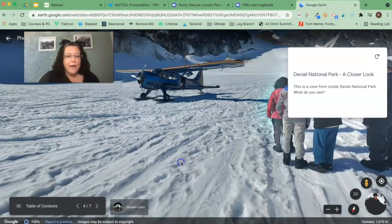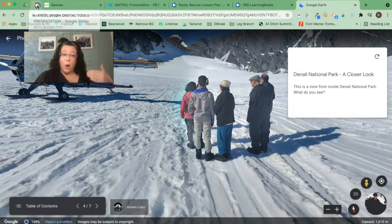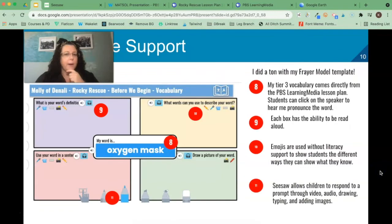But this is a great way for them to be able to see what Molly has experienced. So that would be probably a whole day's worth of activities, but it allows them to understand who Molly is and where she is from. So vocabulary, I did a ton of work with my Frayer model template.